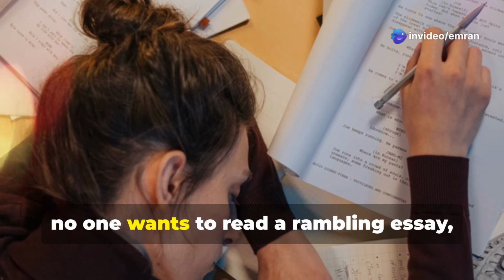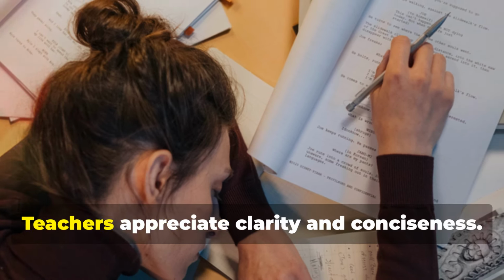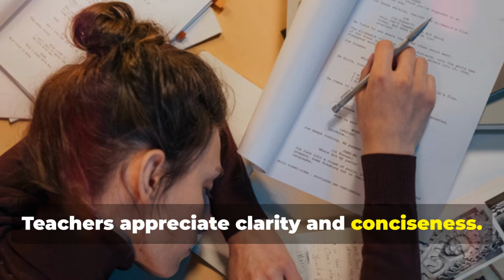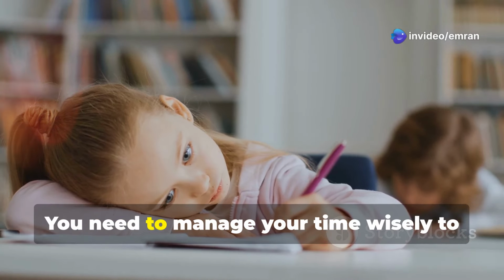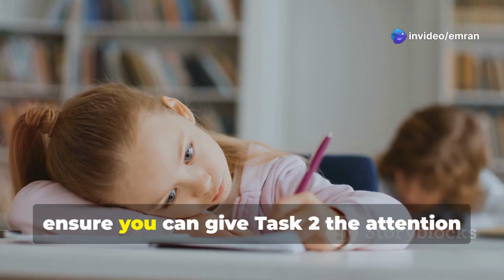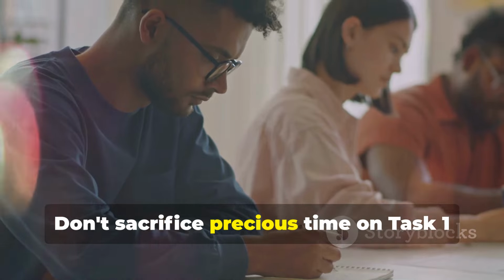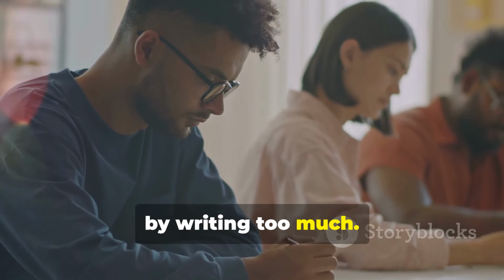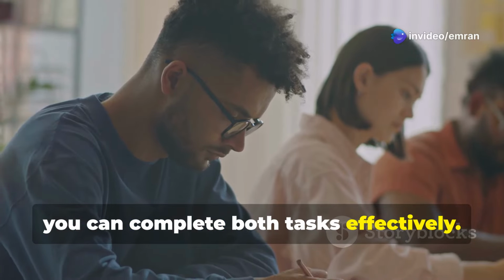And let's be real, no one wants to read a rambling essay, especially when they have a stack of papers to grade. Teachers appreciate clarity and conciseness. Plus, remember Task 2? It's worth double the points. You need to manage your time wisely to ensure you can give Task 2 the attention it deserves. Don't sacrifice precious time on Task 1 by writing too much. Time management is crucial in ensuring you can complete both tasks effectively.